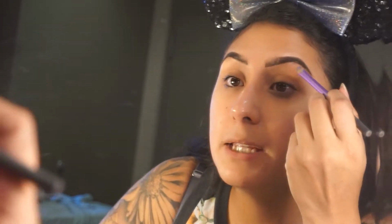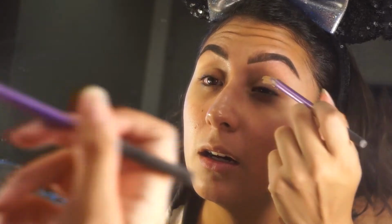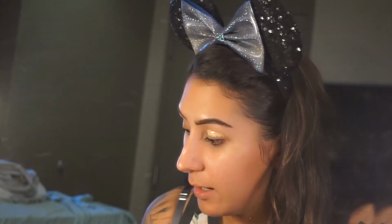So, some updates on, you know what, hold on. Moisturize. I always forget to do this. I suck. I'm going to do everything I can to make sure my makeup stays on. Again, this isn't a tutorial, so you don't need to follow this, but if you want to, that is fine.